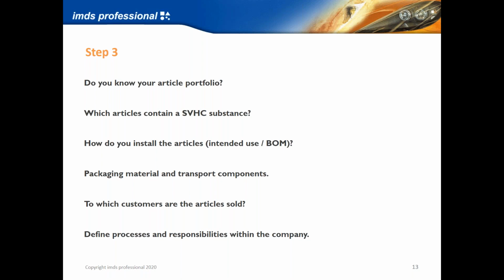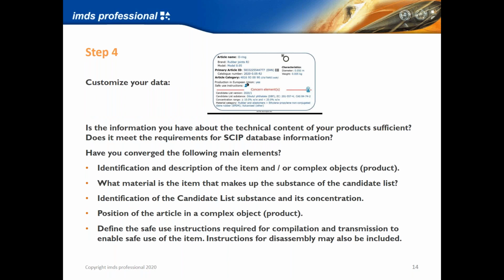And we hope that we can use the data from suppliers in the SCIP database, and make it like IMDS, that you use received information from your suppliers and then use it for your data and send it to your customer. We hope it, and we will see this in October, if the database is in this status, so which we can prepare us and our customers. Customize your data. You can start now to collect all this required information, for example, the TARIC code or other information.